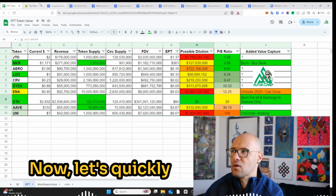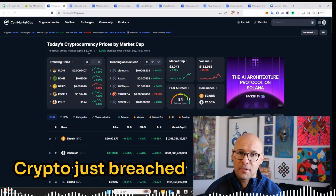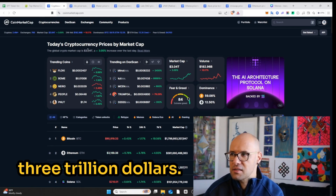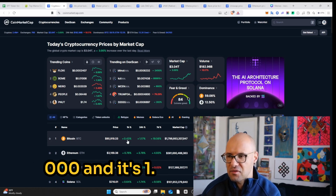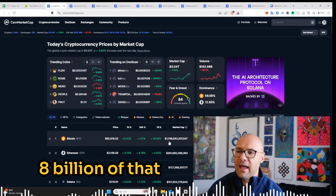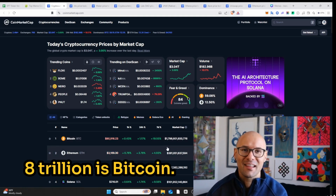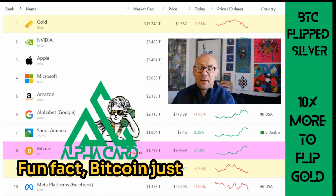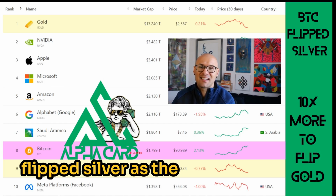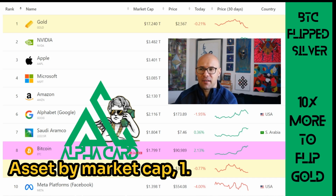Now, let's quickly just check the prices. Crypto just breached $3 trillion. Huge, mostly Bitcoin because it is $90,000 and 1.8 trillion of that is Bitcoin. Fun fact, Bitcoin just flipped silver as the world's number 8 asset by market cap.